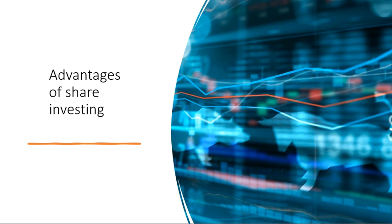Liquidity is very strong. That means that if you ever need to access your capital or sell down investments, there are 2 benefits. Firstly, it's very liquid. You can sell it today, and in 3 days' time, the money will be in your bank account once those trades settle. And secondly, you can sell incrementally. So you can sell 5% of your holdings or 1% of your holdings, whereas you can't do that with property, obviously. And so therefore, it's very flexible.